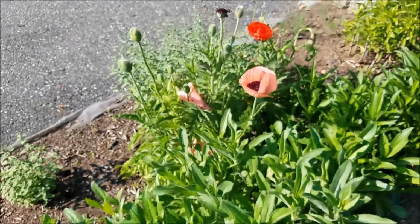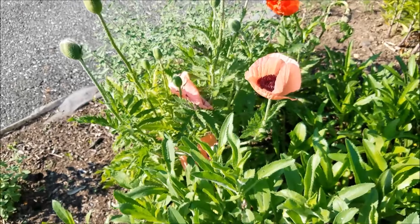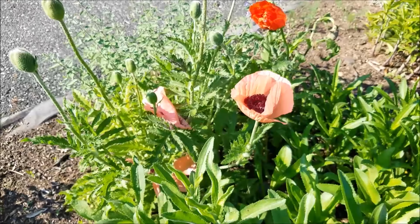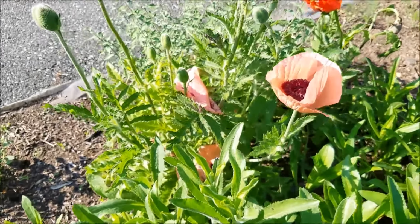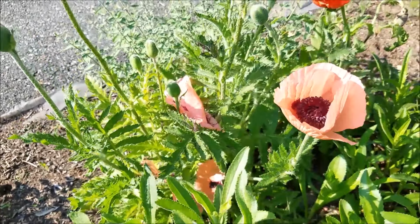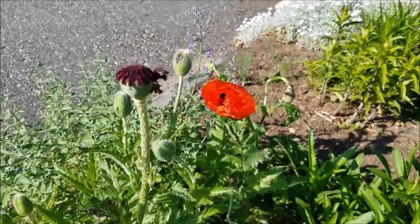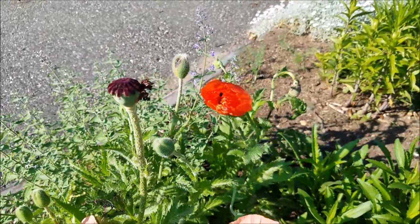And here are some poppies, a combination. There's the red one there in the back, and then there's the Princess Victoria Louise. I showed one of these the other day. It looks like it kind of fell apart. They're really fragile. Poppies are really fragile flowers, and they only last a few days in bloom, but they're beautiful. And this coral colored one is the Princess Victoria Louise. And the one in back is just a red Oriental Poppy. And then we have more catmint over here.